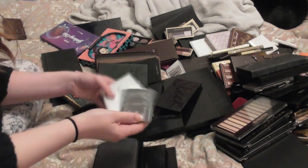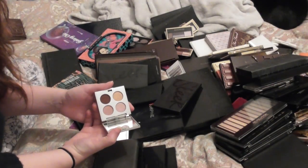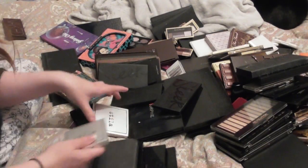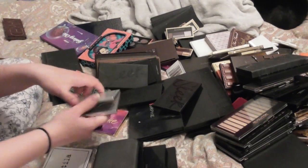Same with these Stila eyeshadows, I just don't really use them. We have the Marrakesh palette. It's beautiful, but I don't use it. And I also have these two palettes that have eyeshadows in them that I don't use, so we're just gonna get rid of them.